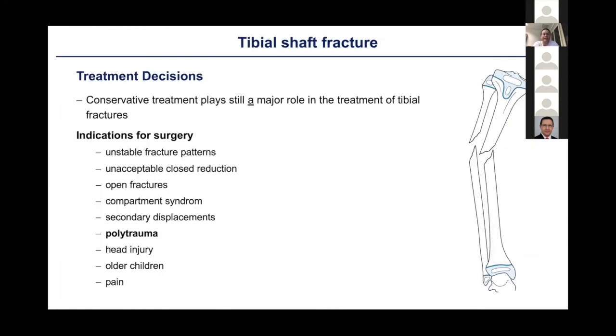With regards to the tibia shaft fractures, I think the casting still plays an important and a major role in the treatment of these fractures. However, it is also important to mention that I think fixation, surgical fixation, is beneficial in children who have sustained multiple injuries or those with head injuries, because this will allow early mobilization. Indications for surgery include unstable fracture patterns, an unacceptable closed reduction, of course, open fractures, compartment syndrome, but as I already mentioned, polytraumatized children, because this will allow early mobilization in ICU and in the rehabilitation.